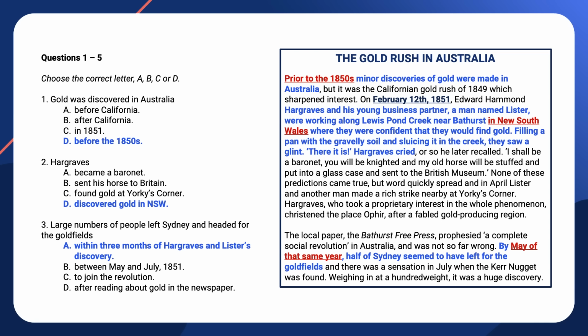Number 2, Hargraves said he would be a baronet and that he would send his horse to Britain, but none of these predictions came true. So A and B are wrong. Lister and another man found gold at Yorkie's Corner, not Hargraves. So C is also wrong. Earlier on, the text mentions that Hargraves and Lister found gold when they were working in New South Wales. That's the answer. D. Discovered is another word for found. Number 3.